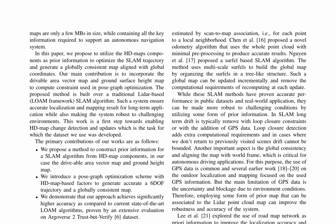The proposed method leverages HD map components to enhance SLAM trajectory optimization and generate a globally consistent map aligned with global coordinates. Building upon a traditional lidar-based SLAM algorithm, it ensures accurate localization and mapping results for long-term applications. Key contributions include the construction of prior information for a SLAM algorithm from HD map components, the introduction of a pose-graph optimization scheme with HD map-based factors, and the demonstration of higher accuracy compared to current state-of-the-art LOAM algorithms.